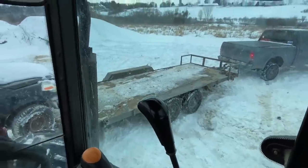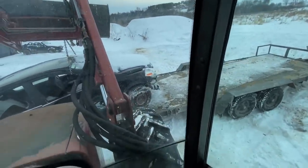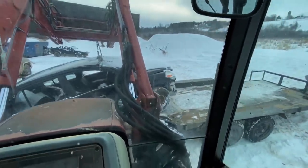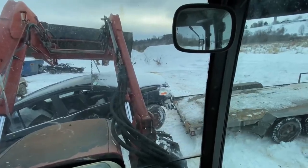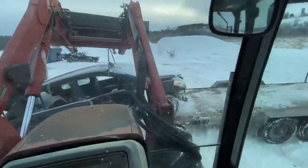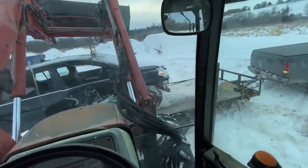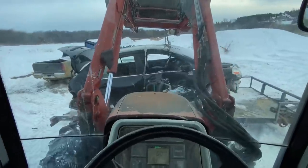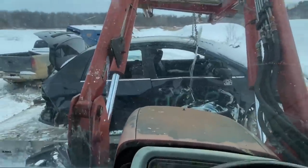That is a fragile looking beat up trailer. She's got a lot of cancer, it looks like. Back up here. It's a pretty light car, that's for sure. Glad to be getting rid of it. Slider on. Oh yeah, good to go. Drop it like it's hot and get out of here.